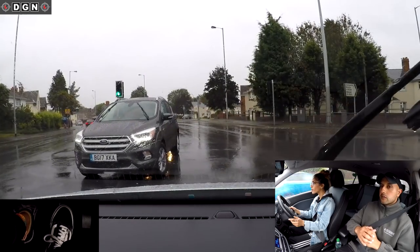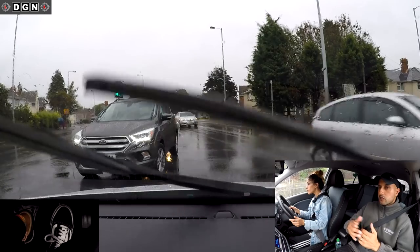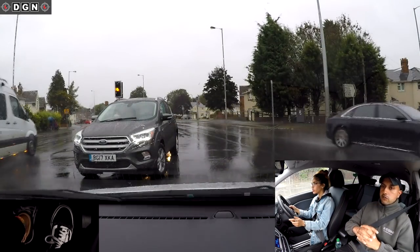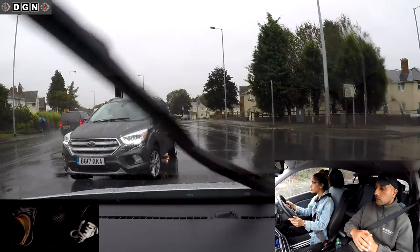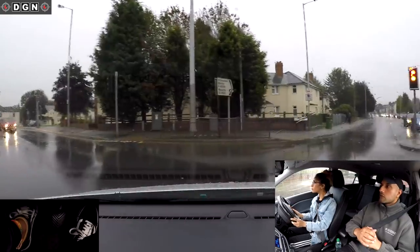That's it. Now again, lean forward as much as you can to get the best view possible, but still, can we see fully down the road? So the lights have turned red now, so edge forward slowly. That's it. Good, so make sure no one's jumping the lights. Good.